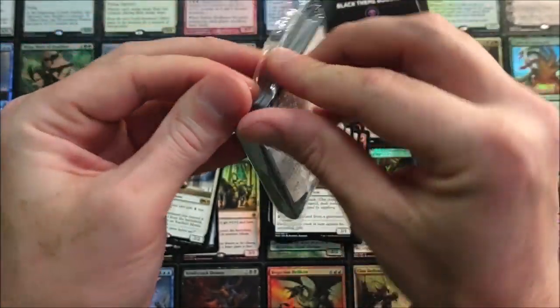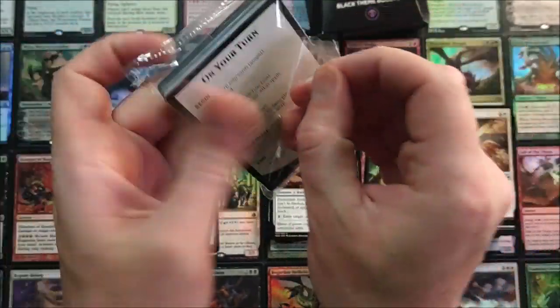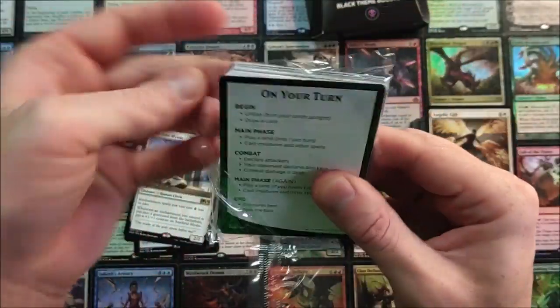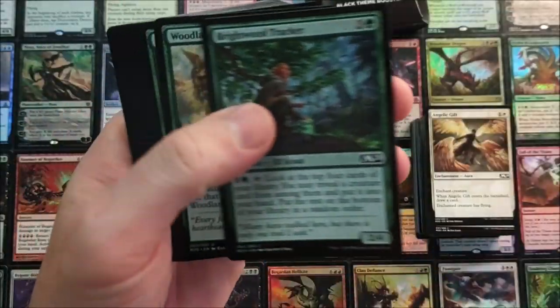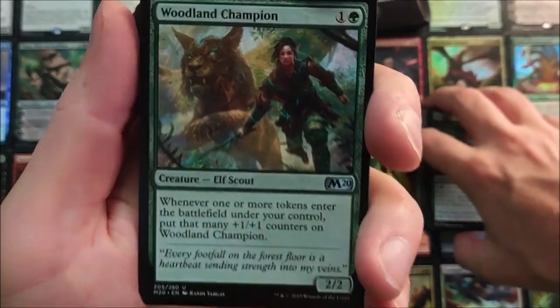Brightwood Tracker. What can we expect out of Brightwood Tracker? I'm also excited to see what's inside of these packages over here. Thanks, guys, for sending them out.